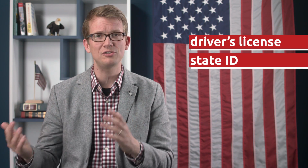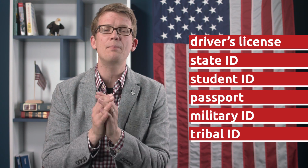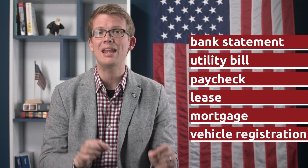If this is your first time voting in Nevada and you want to vote by mail, you'll also need to send in proof of identity, like a photocopy of your driver's license or state ID, student ID, passport, military ID, or tribal ID, and a proof of residency, like a bank statement, utility bill, paycheck, lease or mortgage, or vehicle registration with your name and address on it. If the address on your photo ID is current, that counts as both forms. Then you'll get your ballot in the mail, fill it out at your own pace, and mail it back before November 6th. Easy.